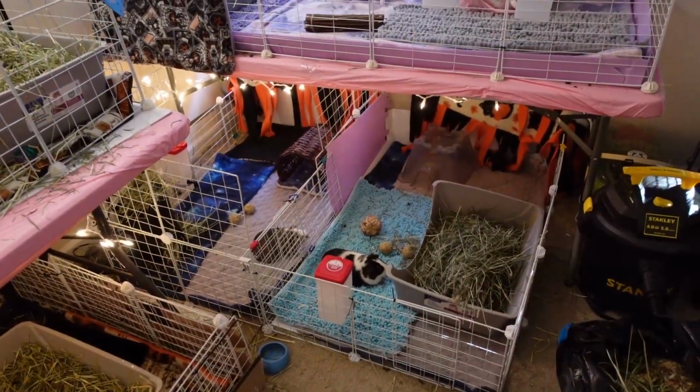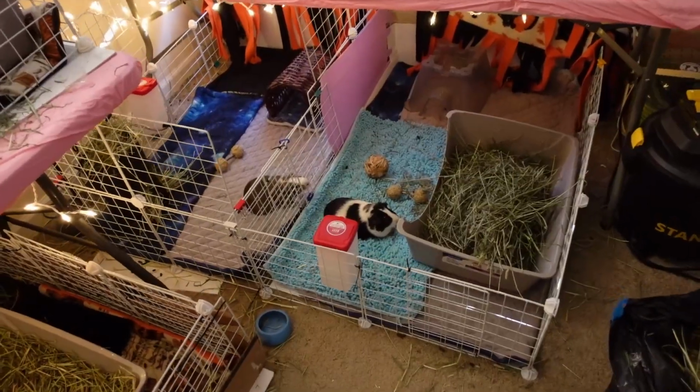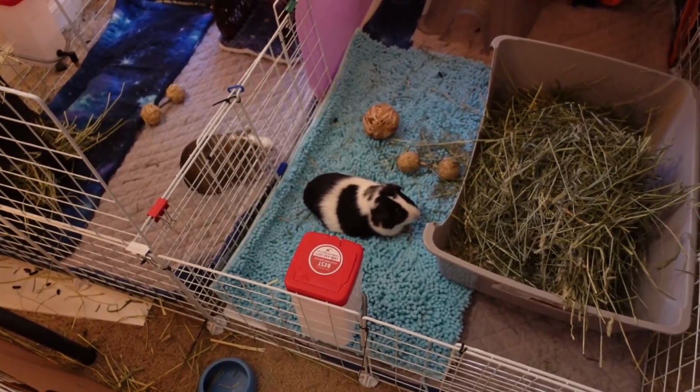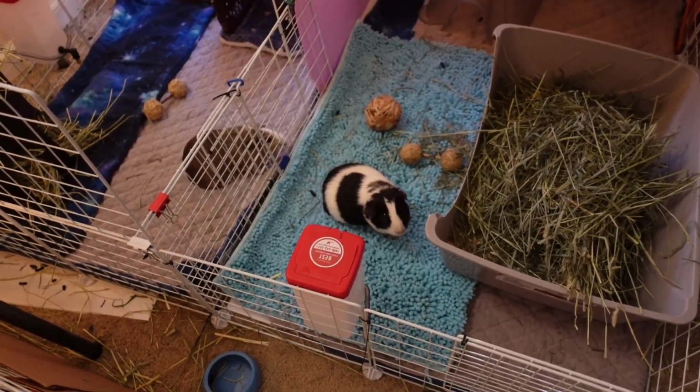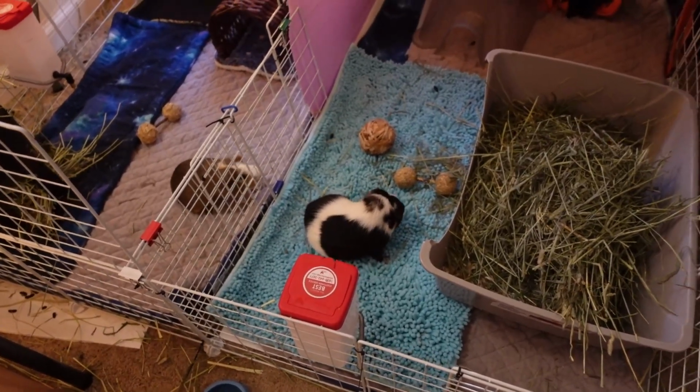Alright guys, I just finished cleaning Coffee and Beans' enclosure and also the girls up here. As you can see, they are chilling out. Once again, Beans wants to get to Coffee. Like I said, I'm still working on bonding them, and there will be a video on that in the future. I've been filming it for a couple months now. So yeah, that will be a video coming out soon, so don't worry.